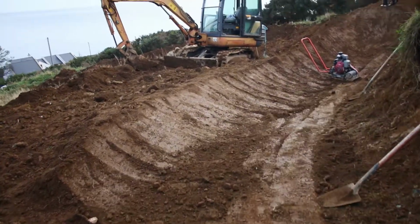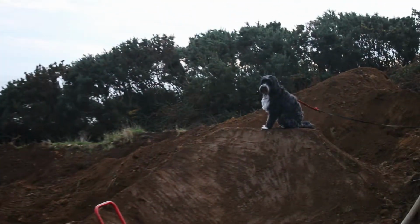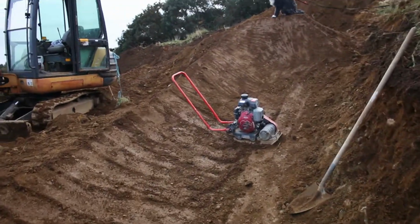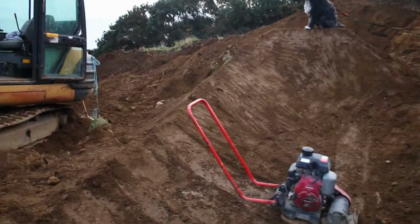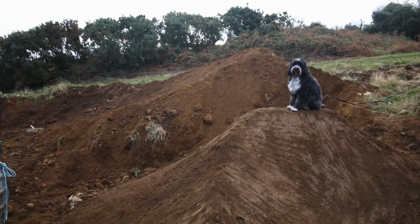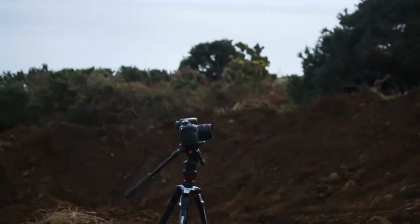Update, we are starting to pack some dirt. Toby on the top of the landing, living the dream. That's a monster of a landing. Harry doing a bit of plugging there.